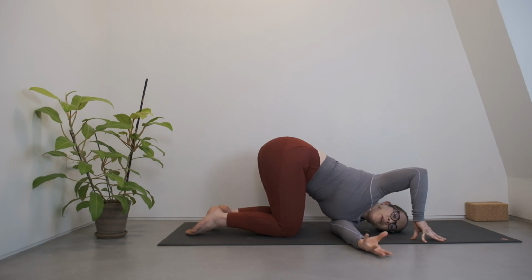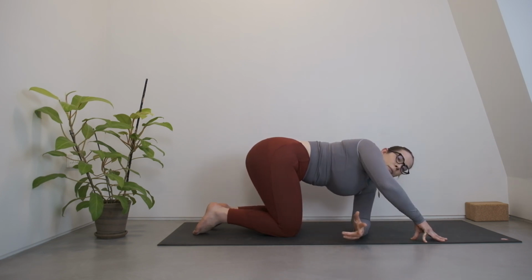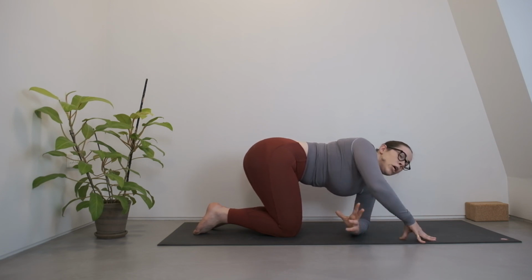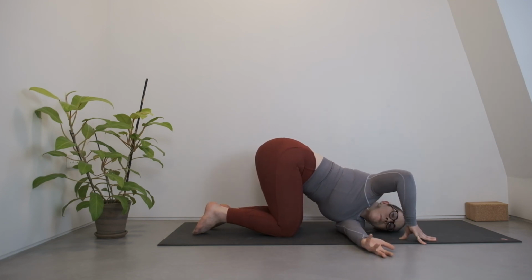Maybe coming onto left fingertips. And of course, if coming this low isn't comfortable, you could always be a little bit taller on top of the forearm. Mainly the focus here is on really expanding the space between the shoulder blades. So don't worry if you're not going all the way onto the side of the head.